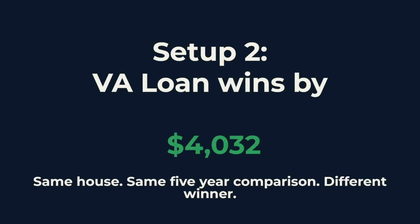Then I change the conventional buyer's down payment. Once I make that change, the result flips. Now the VA loan is cheaper by $4,032 over 5 years. Nothing about the house changed. The house still costs $350,000, and I'm still comparing the same 5 year period. The difference is how much the conventional buyer puts down and whether that buyer has to pay mortgage insurance.